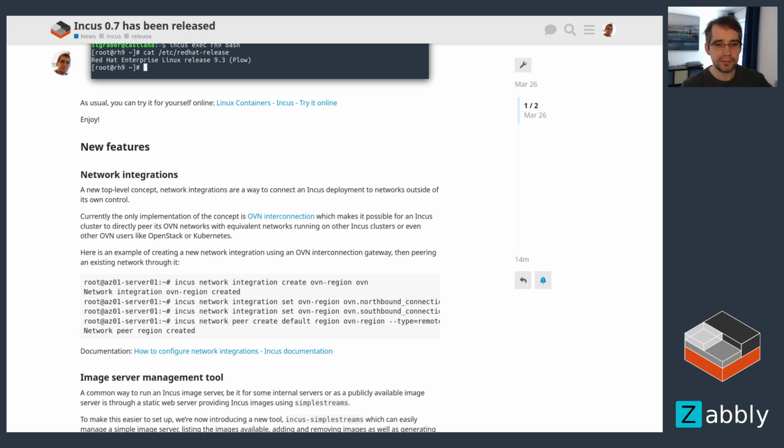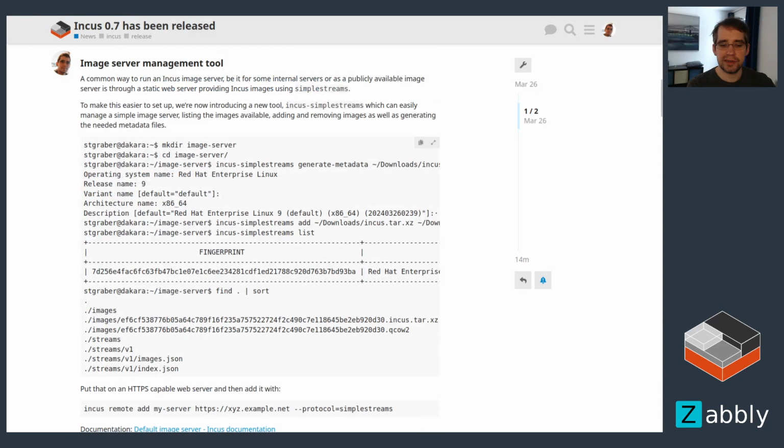The next feature is something I just did over an evening because I was getting tired of having to show the same examples over and over again, which is a small tool to create and run a very simple, pun intended, simplestreams server. Simplestreams is a type of index files that we use for public static image servers with Incus. It's basically a number of files put on disk with two JSON files that refer to the right files with the right metadata needed for Incus to consume it.